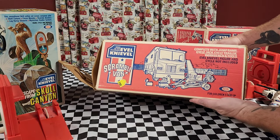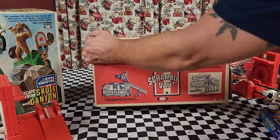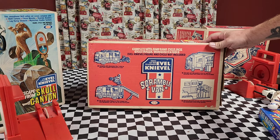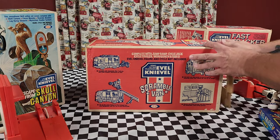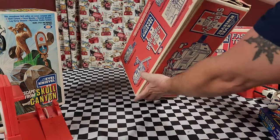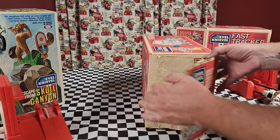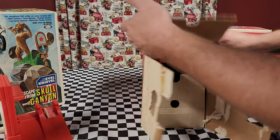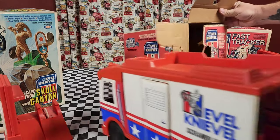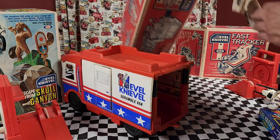You got the side, and then get this rotated around. On the back, it gave you examples of things you could do with the Scramble Van. Well, yeah. And on this side, just this. So let's get it out. Now my Scramble Van is not complete, but it is in really good shape for what I have, and it's a good start.